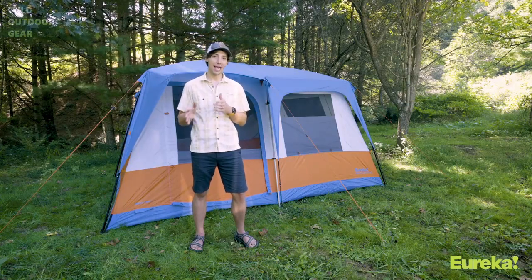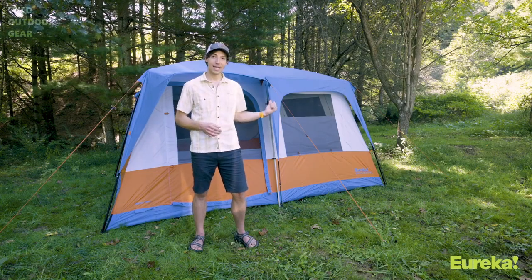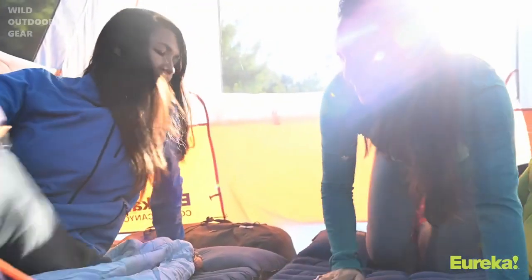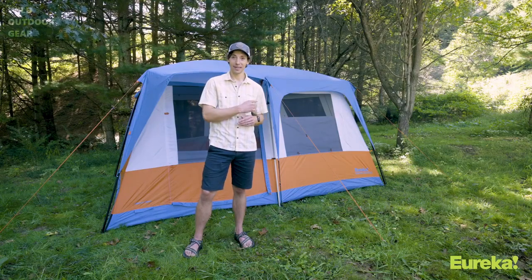As I said, this is the 8 that you see right behind me. The big difference between the 8 and 12 and the smaller sizes is the shape. So the 8 and the 12 are rectangular and they have actually a divider in the middle for two rooms, while the two smaller tents are square. So the great thing about all Eureka tents is that when they say an 8-person tent, they mean it. It means you don't have to buy the next size up if you actually want to sleep 8 people in this thing.